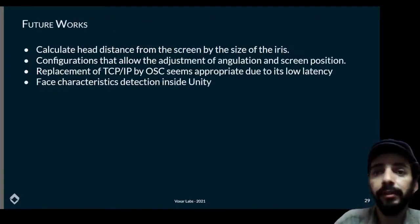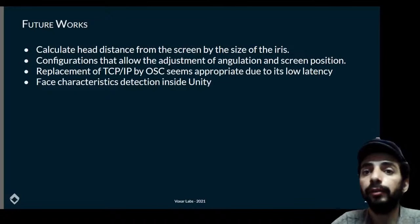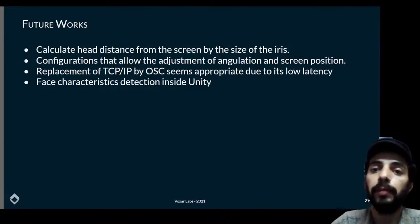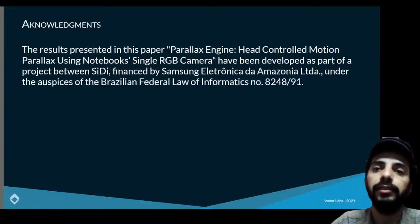Future work possibilities include checking if getting the head distance from the screen by the size of the iris increases precision, adding configurations that allow the adjustment of angulation and screen position, replacement of TCP/IP by Open Sound Control, and implementing face characteristic detection inside Unity.